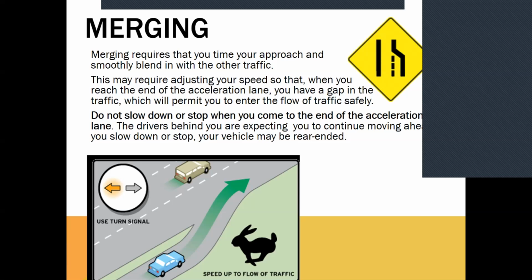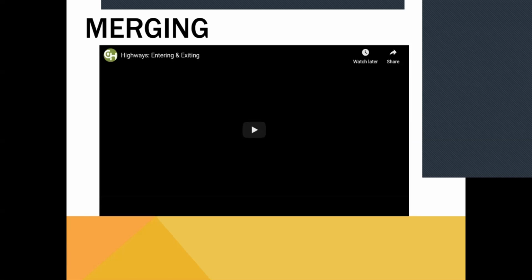Do not slow down or stop when you're at the end of that acceleration lane. That acceleration lane is meant for you to pick up speed, because usually you're going up to 80 or 100 kilometers an hour. You want to get up to that speed for that flow of traffic. So you don't want to end up stopping, because there could be vehicles behind you going 80 kilometers an hour. And if you stop unexpectedly at the end of that acceleration lane, you may get rear-ended or get into a collision. So everybody's expecting everyone to go nice and safe.